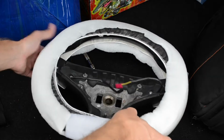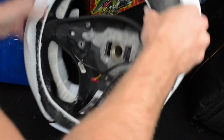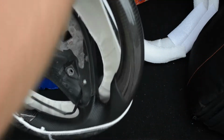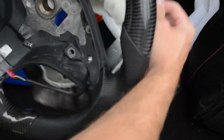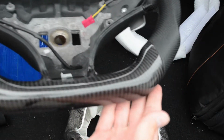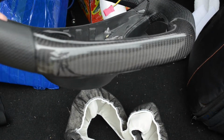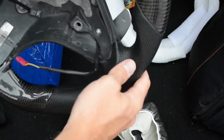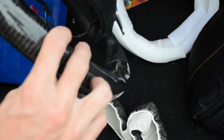Alright guys, we have the brand new steering wheel here. Let's get some of this protective wrap off. Nice, beautiful foam padded cover. Oh guys, look at this. Whew. Beautiful carbon fiber, perforated leather grips, and then of course the carbon fiber on the top as well with the finger grips.